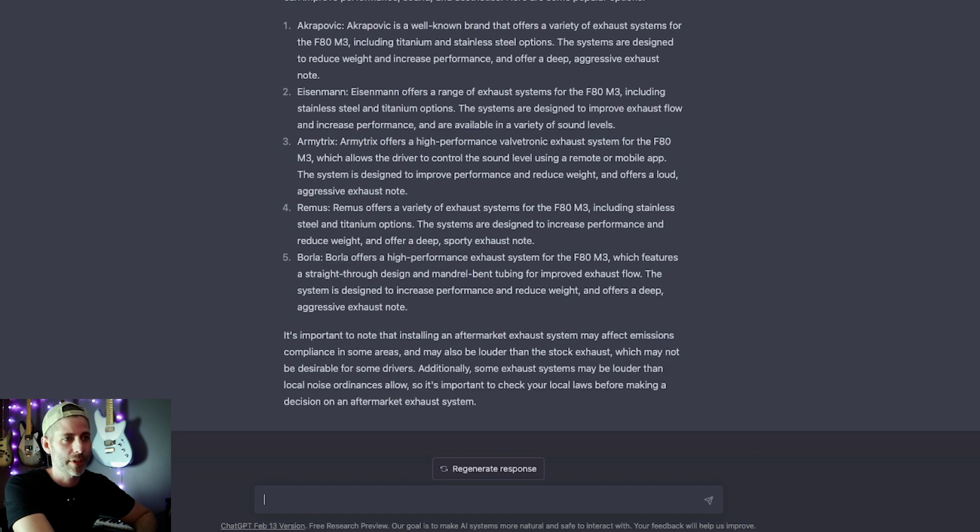All for a deep, sporty exhaust note. I like it. All right, so if you want to know some popular intake and exhaust options for your M3, just ask ChatGPT. So now let's say that you wanted to know mod combinations, right? So what could you do with that?